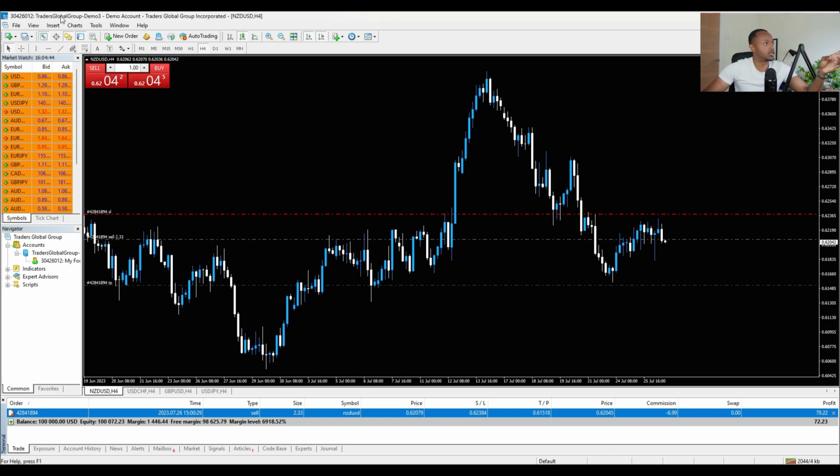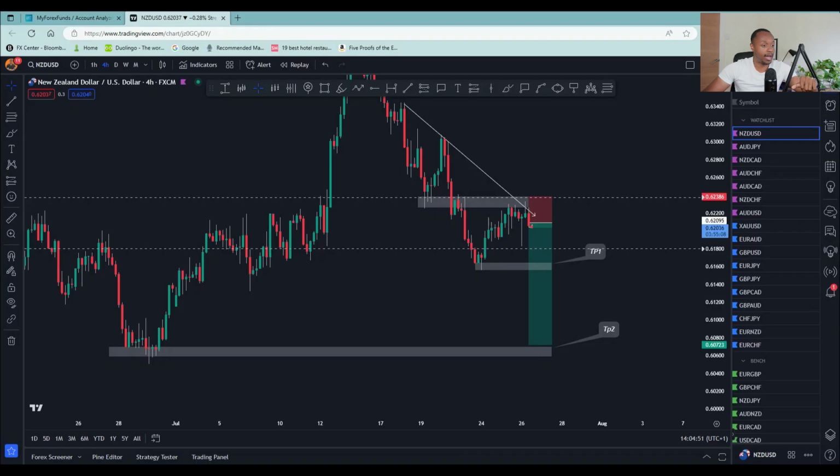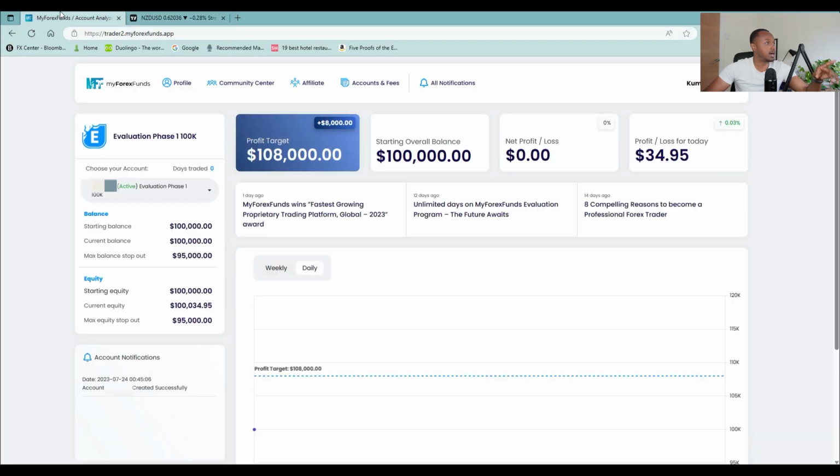As you see, Traders Global demo 03 there. This is obviously the broker I'm using with my Forex funds, and this is the back end of it. So that's the trade itself. This is the my Forex funds dashboard, the back end of the challenge. I'm gonna have to blur out my account details and the number and all that good stuff. But this is the account.